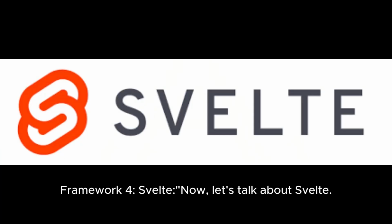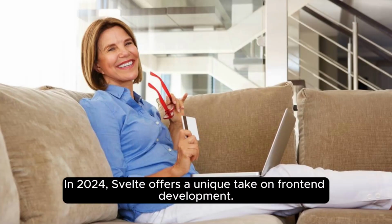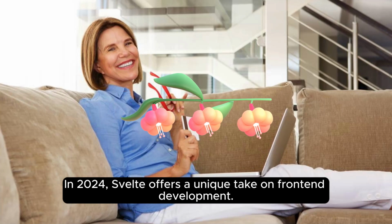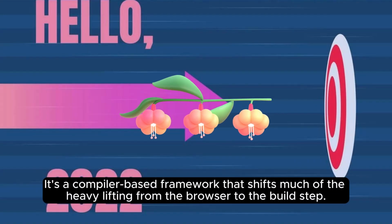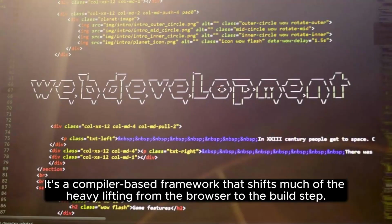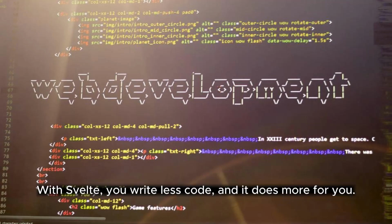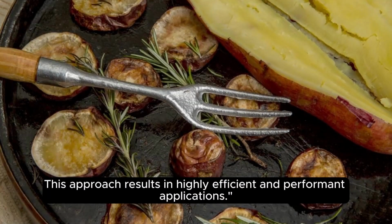Framework 4. Svelte. Now, let's talk about Svelte. In 2024, Svelte offers a unique take on front-end development. It's a compiler-based framework that shifts much of the heavy lifting from the browser to the build step. With Svelte, you write less code, and it does more for you. This approach results in highly efficient and performant applications.